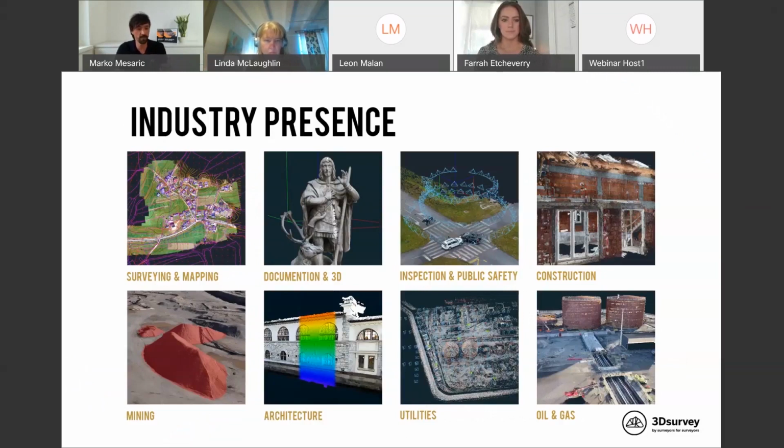The first one is surveying and mapping, a really powerful one. We are from this field, and have worked with this for more than 10 years. So most surveyors are already using this technology, I must say. So we are really happy about this.